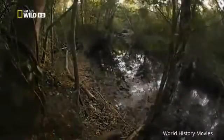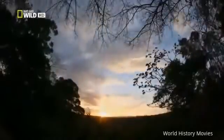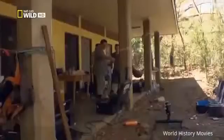The dry season tightens its grip and the pools are shrinking fast. It's time to break out our special filming equipment. Among our most important tools are the trap cameras. They detect movement and record automatically. We want to set them in the forest as soon as possible.